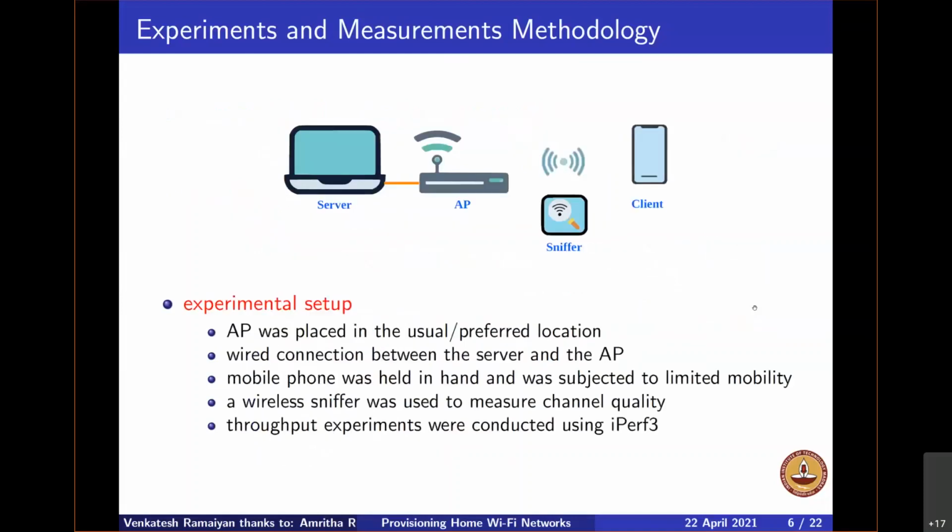Once again, to bring to your notice what the experiment setup is like. We had an AP which was placed in the usual or preferred location at the home. Wherever the AP was originally there, we kept our AP there. Then we had a wired connection between the server and the AP rather than connecting the AP to the internet, so that Wi-Fi is indeed the bottleneck, so that we can study what is the expected performance in a Wi-Fi setup. And then we had a mobile phone, held in hand like a typical usage. The mobile phone was also subjected to limited mobility, like in a typical environment.